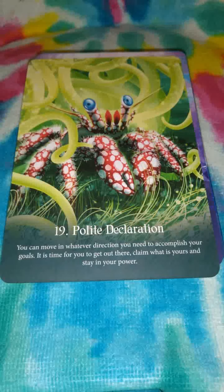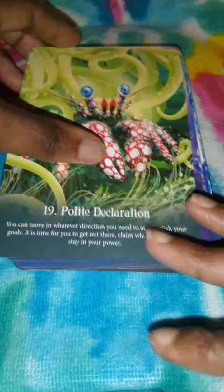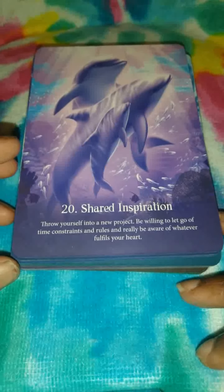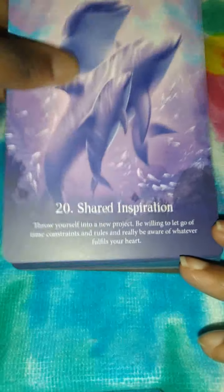We have polite declaration. You can move in whatever direction you need to accomplish your goals. It's time for you to get out there, claim what is yours, and stay in your power. Shared inspiration. Throw yourself into a new project. Be willing to let go of time constraints and rules and really be aware of whatever fulfills your heart.